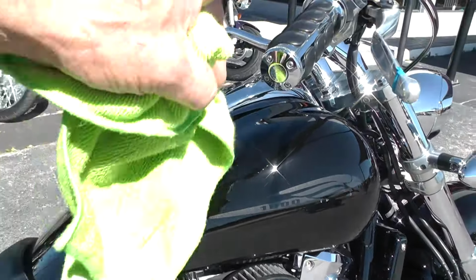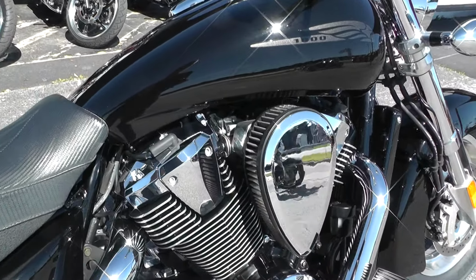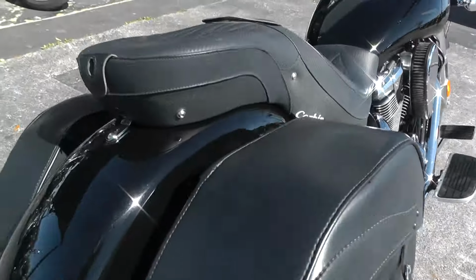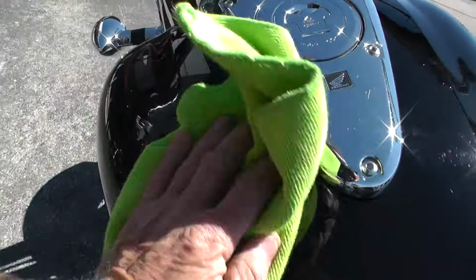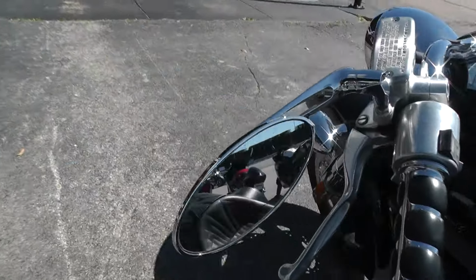Upgraded hand grips, Kuryakyn grips, upgraded. I think that's an upgraded air cleaner. It's a high flow air cleaner. Rider floorboard set up for two up riding. Check the mileage on it. It's got upgraded mirrors too.